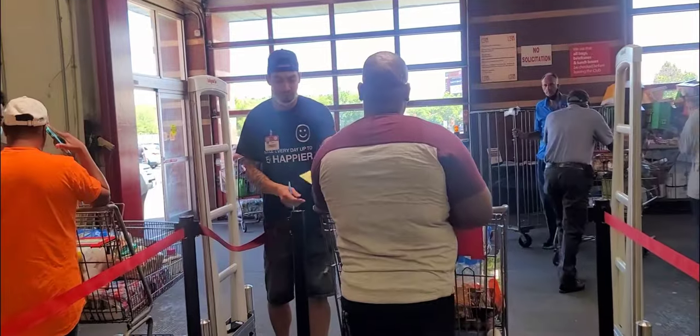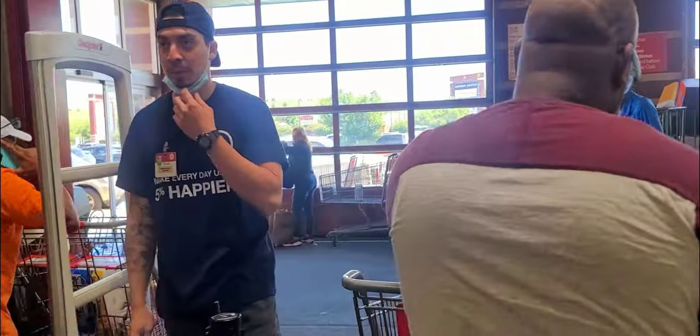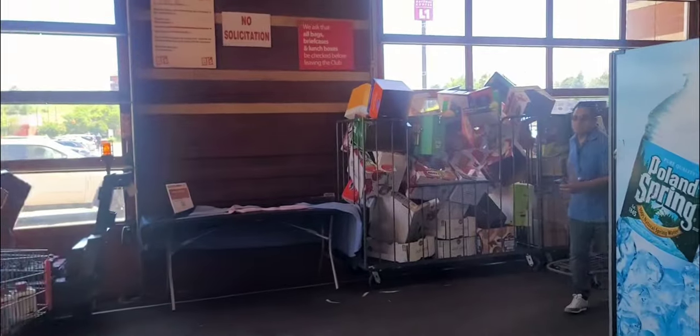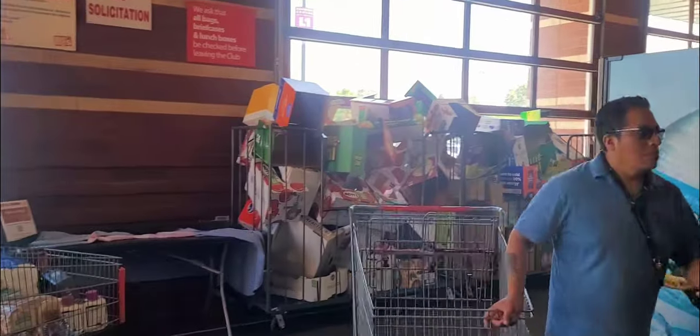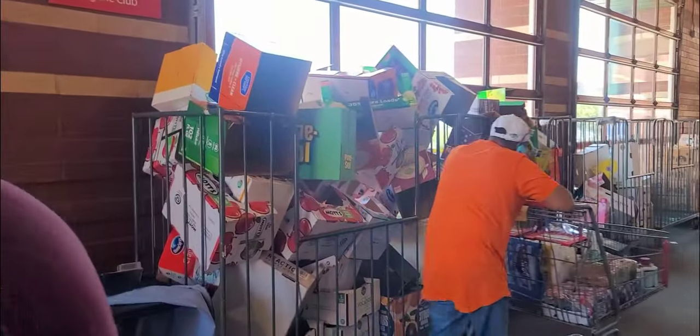So guys, we're checking our receipts at the door and then we'll be heading to the parking lot. But before we do that, we're going to get one of those boxes to put some of the smaller items, so it'll be easier to take it from the vehicle to the house.